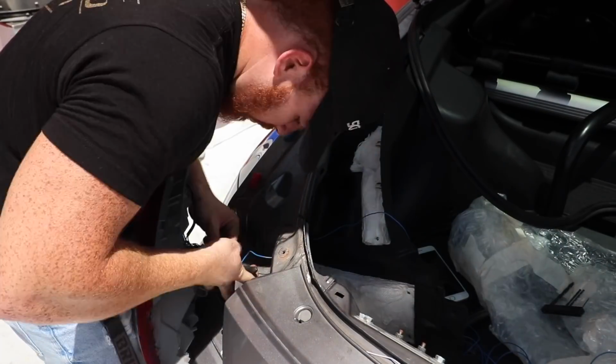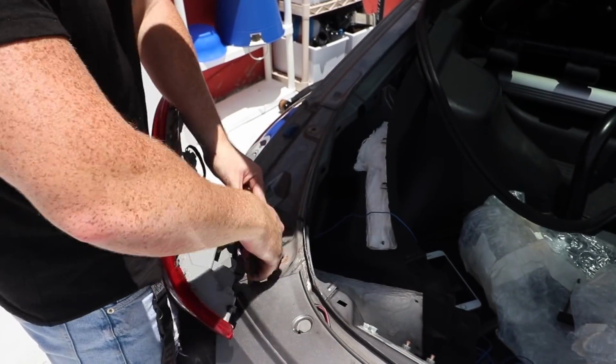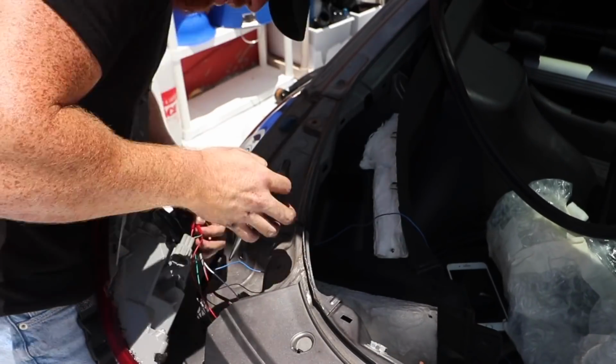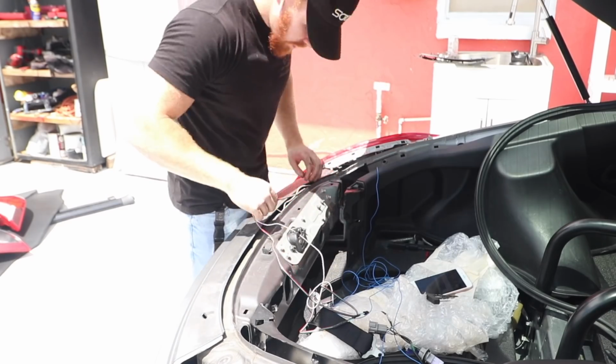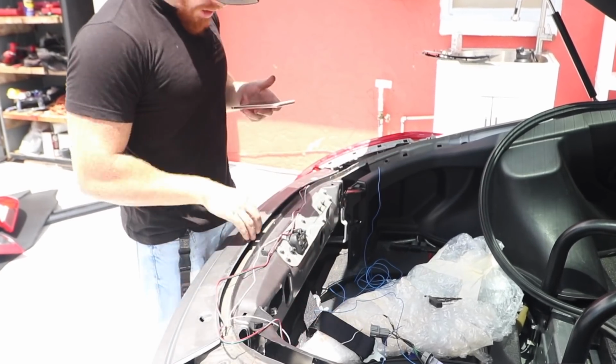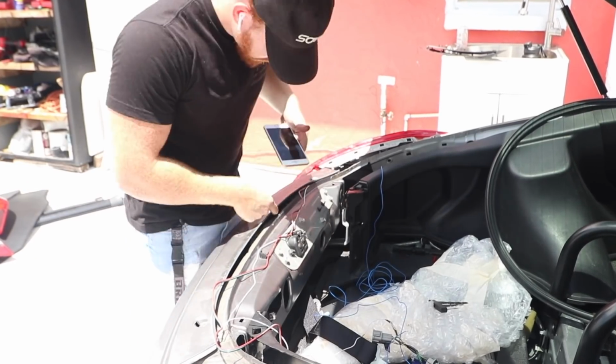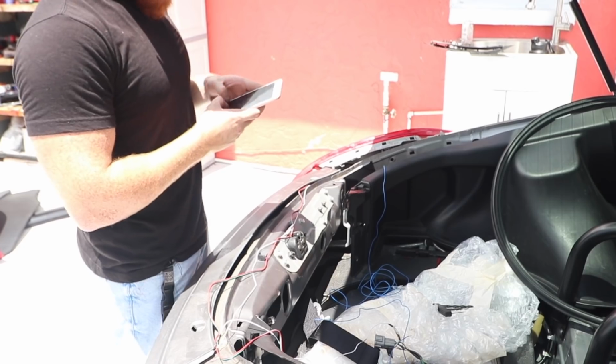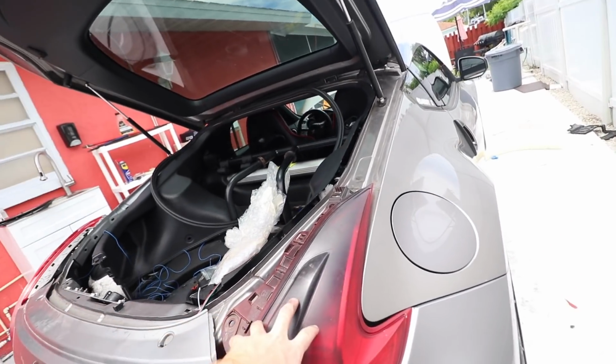I was so in the zone, I realized I did not explain things well at all. So right here, I am basically connecting my third brake light to my driver's side tail light. We're controlling everything with one control module that's located in the driver's side tail light. Right here, I am putting across the cable that connects the driver's side tail light to the passenger side tail light. Before we go any further, I want to do a quick comparison.